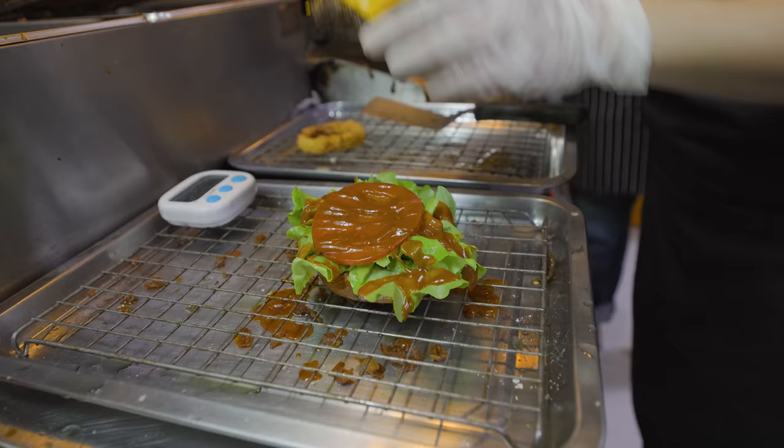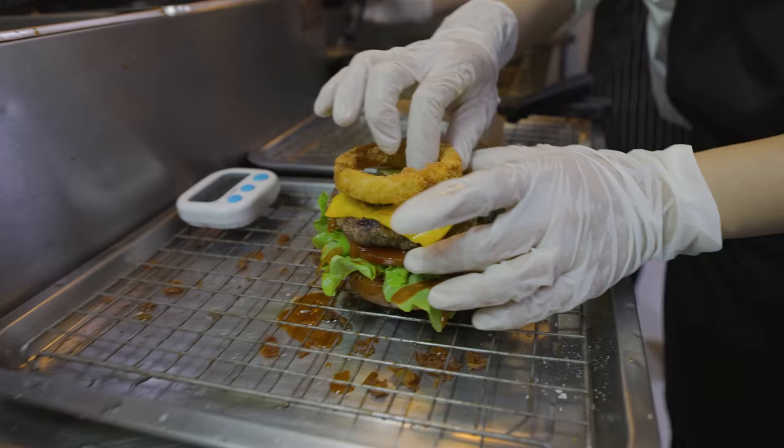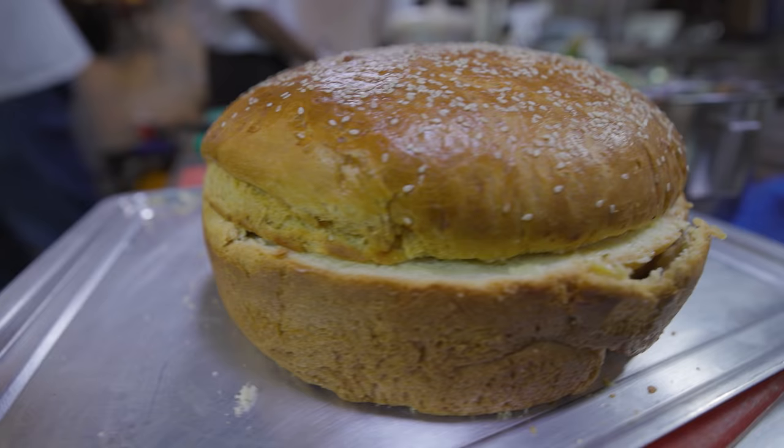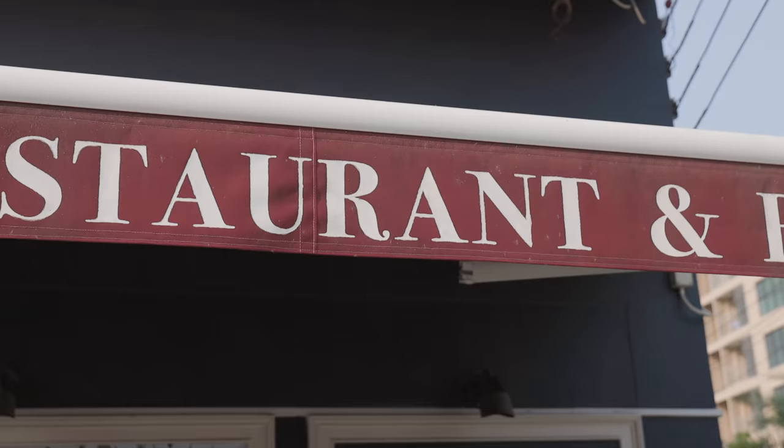Just a quick note about the supersized gigantic burger is that you have to order it 3 days in advance. It's because he makes everything for his burgers from scratch, from the beef to the toppings to the bread. He bakes his own bread. This is a bakery too. So mainly you have to order this gigantic burger 3 days in advance because he has to bake the massive supersized hamburger bun for your burger.